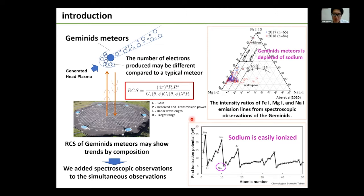The Geminid meteor shower, which is the target of this study, is thought to be depleted in sodium from past observations. This diagram is a triangular diagram showing the ratio of iron, magnesium and sodium. The Geminid meteor shower observed in 2018 and 2070 is plotted in the figure, and it can be seen that the Geminid meteor shower has less sodium. And the closer to the axis, the less sodium is present.